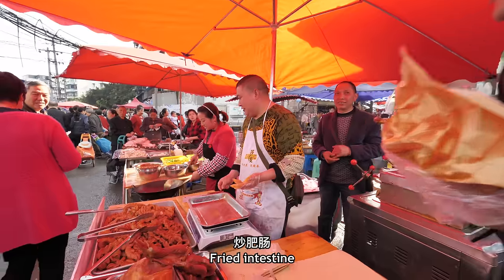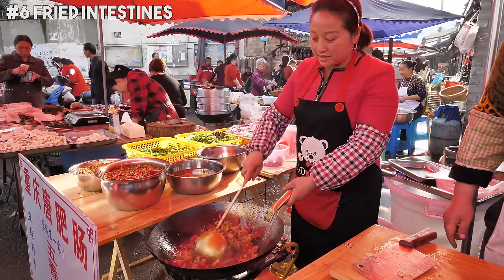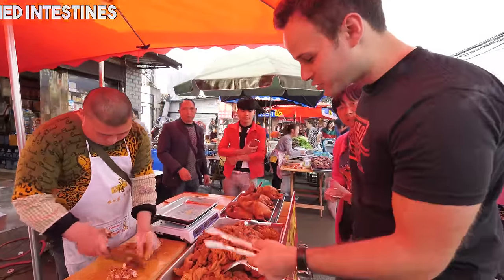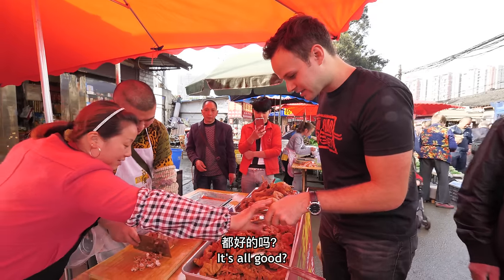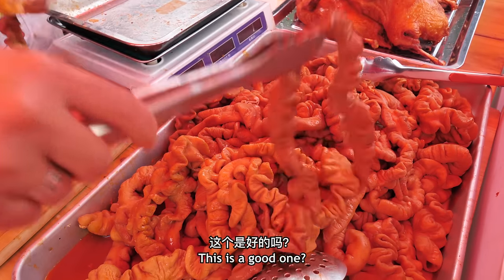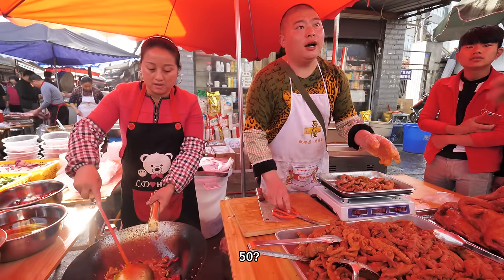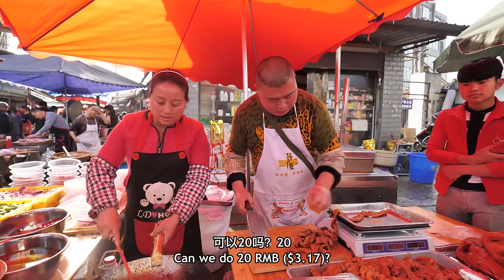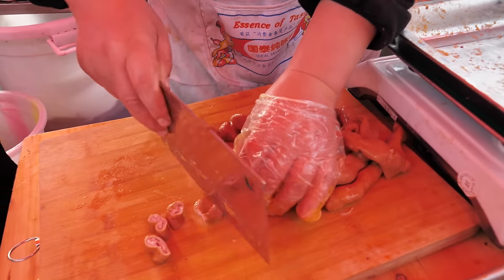Oh, look at that. That is absolutely beautiful. Stir-fried intestines with Sichuan chilies. So we're gonna do it the way the locals do. You gotta choose your intestine. Oh, that looks like a good one. Fifty? Smaller one. Can we do 20? 30. 30. These are my intestines here.